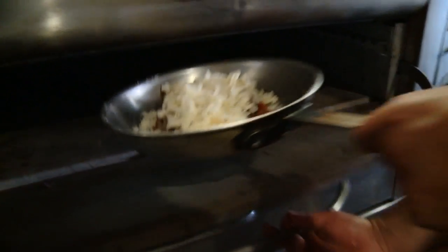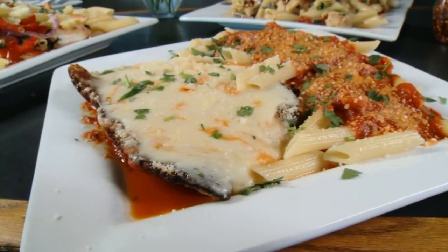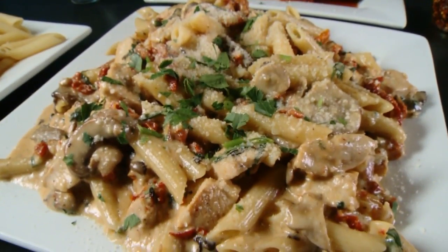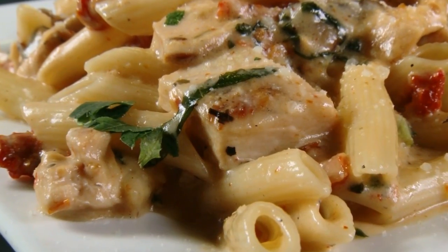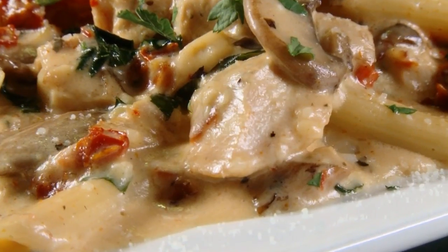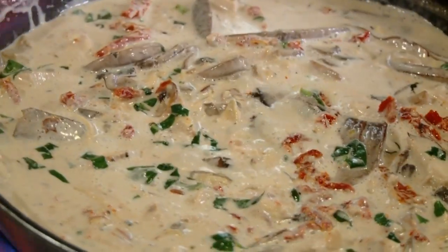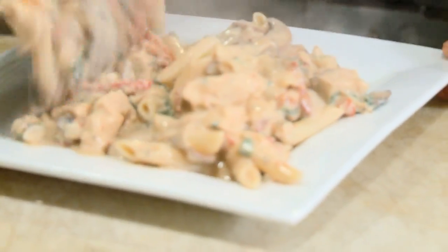Besides pizzas, Bob and Timmy's also specializes in Italian fare. So there's cheesy chicken parm, crispy calamari, and lobster scampi all cooked to order. The so-called Hill Special is so special, it's become a permanent fixture on the menu, featuring grilled chicken, sun-dried tomatoes, and wild mushrooms over ziti, smothered in a creamy, cheesy sauce. It's a take on an Alfredo sauce, but it's a smoked Gouda cream sauce. So it's a little heavier of a dish because it's cheesy and creamy, but it's some of the best stuff you've ever had.